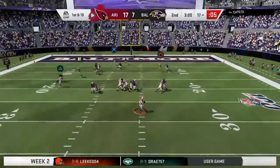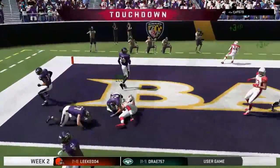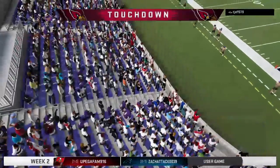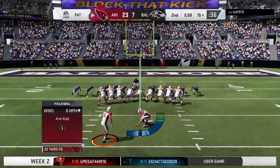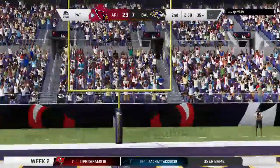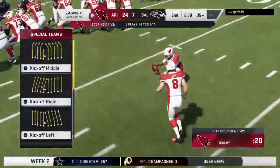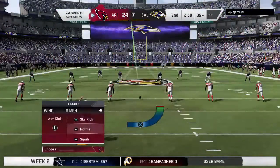Murray now on first down. And that is caught. Touchdown, Cardinals. Max Williams, his first touchdown of the new season. And the Cardinals push further out in front. The extra point splits the uprights, and the decision to just kick the extra point winds up successful.